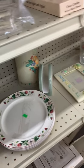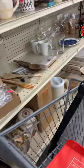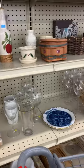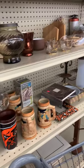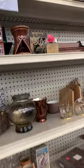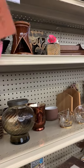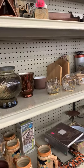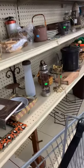This plate wasn't bad, but, you know, once again, more than the other Salvation Army that I go to. The other Salvation Army that I go to around the corner from my house, that plate would have been 49 cents. So it's hard to go and pay for something more than you know you would pay for it at a different store, exactly the same store.